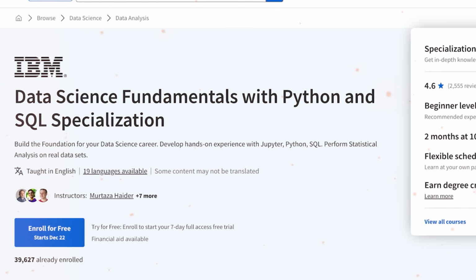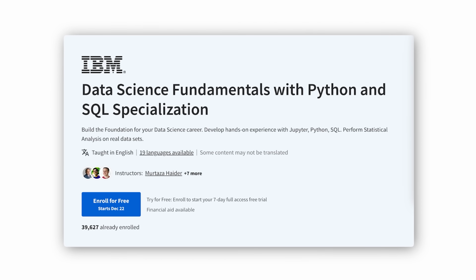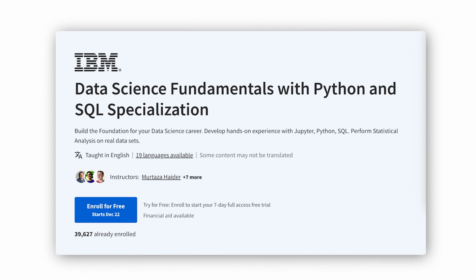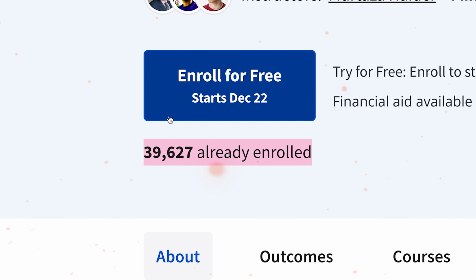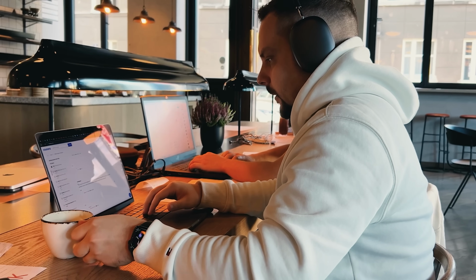Data Science Fundamentals with Python and SQL Specialization. It's one of IBM's great courses and I think more people should know about it. Currently around 40,000 students joined it. But here is the question, should you join too? Or will you be better off choosing a different program on Coursera?